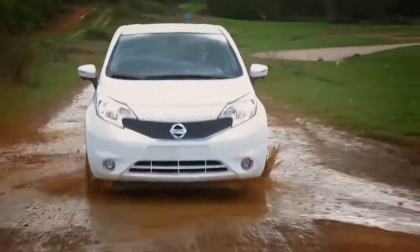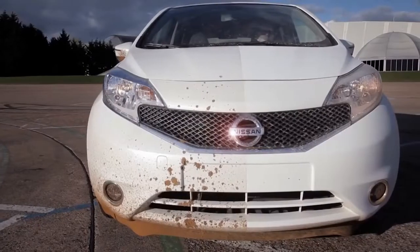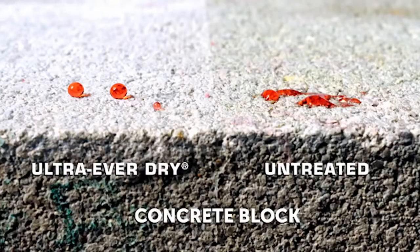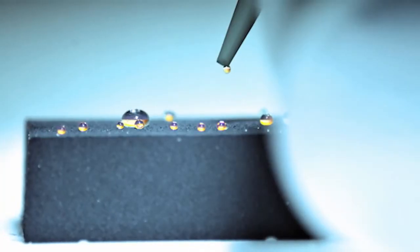Imagine if you never had to clean your bike ever again. How amazing would that be? Various non-stick and water-repellent coatings have been around for years, so why couldn't we have them on our bikes? Back in 2014, Nissan treated a car with something called Ultra Everdry, and it seemed like mud just wouldn't stick to it.